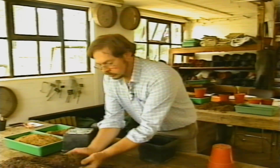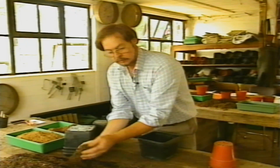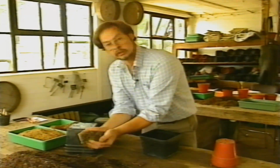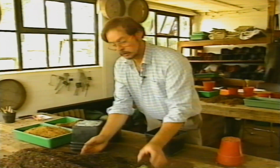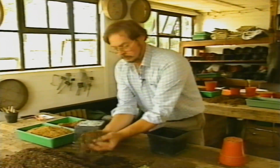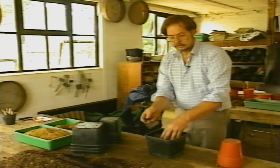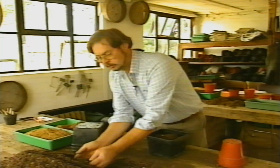Next, I've got a compost I've made. It's fairly gritty. With a plant like this, you can incorporate a very limey grit to increase the alkalinity. It does keep this type of geranium and many other alpine plants quite happy. This goes in. It isn't actually essential to use the compost. You can root straight into sharp sand, but I find it becomes a bit of a shock for the plant when it's potted on.